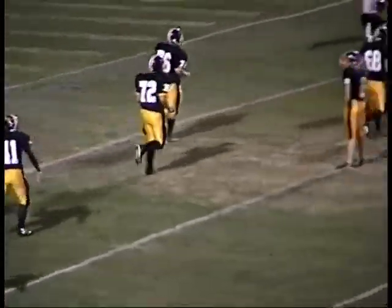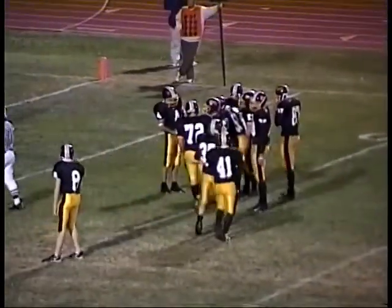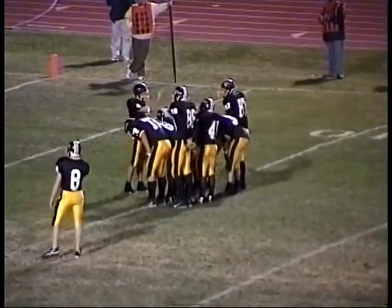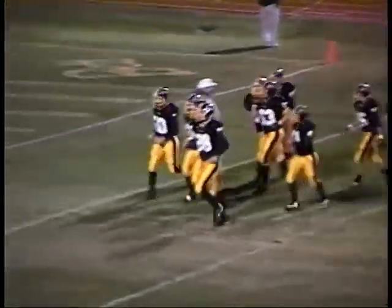I formation, Carter right up the middle, plenty of running room to the 20, to the 15, to the 10, the 5, give him 6. Jake Carter, a 29-yard touchdown run. But right now, Pete, the Assumption defensive line is not getting set.